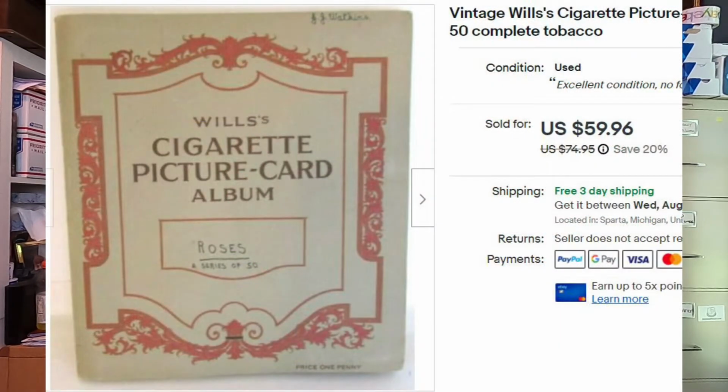Cost of goods, $2.19. I had this listed for $59.95. I took a best offer of $50. Free first class shipping because it was only about 5 ounces. This was part of a 20% off promotional sale because I put my whole eBay store on sale. So the price really came down a lot. I think that helped it sell. And would I recommend it? Absolutely yes. If you find tobacco cards or cigarette cards in the wild that are in really good condition, I highly recommend them. If you get the complete set, big thumbs up on that.